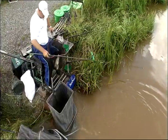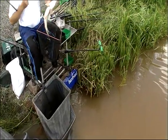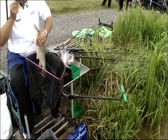You don't need to, do you, mate? You don't need to. Just keep free fishing your net and you'll win it. That's all you've got to do. A four-pound barbel again, so yeah. Matt, thanks very much for joining us.